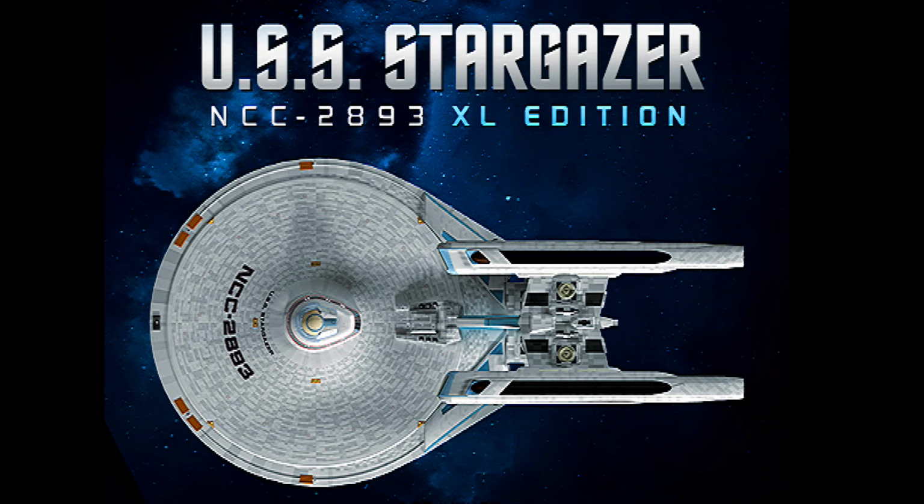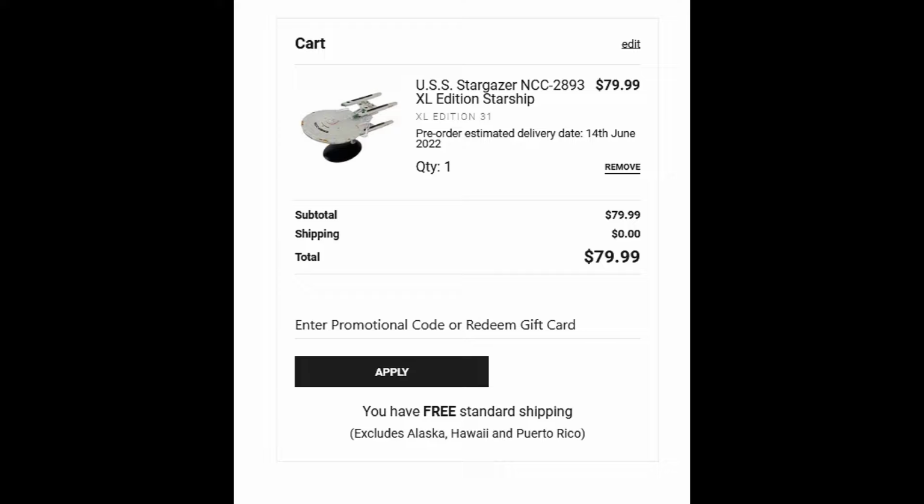The SKU number is SSSEN633. The material is die-cast. Some is plastic, some is metal. It's 5.3 inches wide, and again, 9.25 inches long, and is from the Eaglemoss collections.